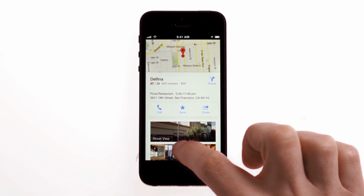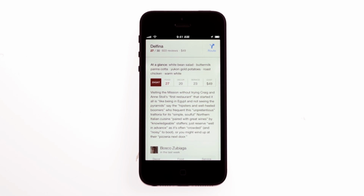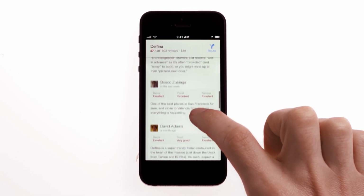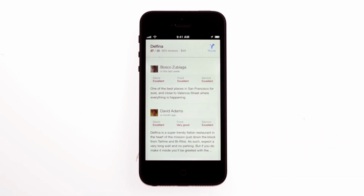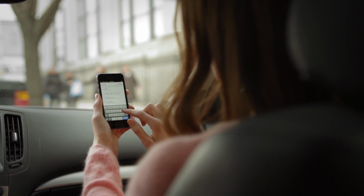The other thing about Google Maps is that it's really well designed. It takes a lot of the design cues from the recent Gmail for iPhone update, which means there's nice, clean, white info sheets. You can swipe around between different parts of the app, and it just looks great. It's the best looking Maps app I've seen on any mobile phone.